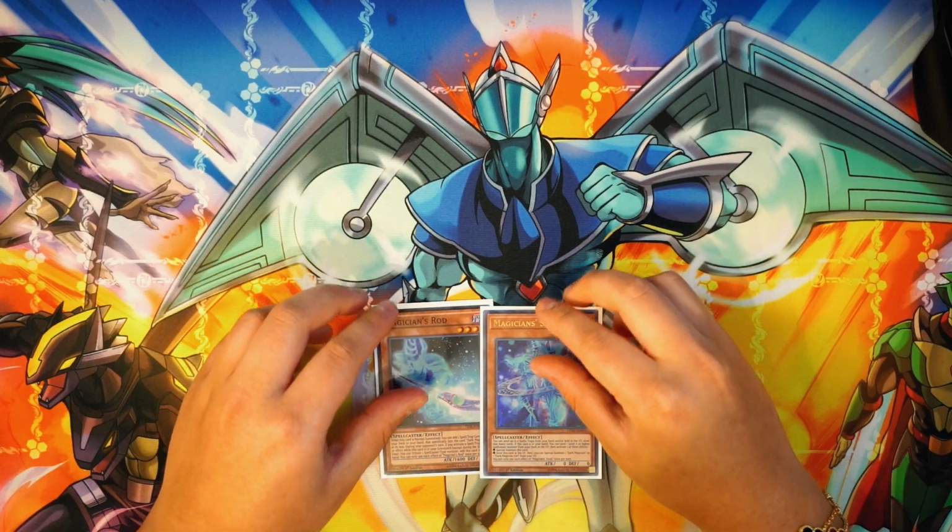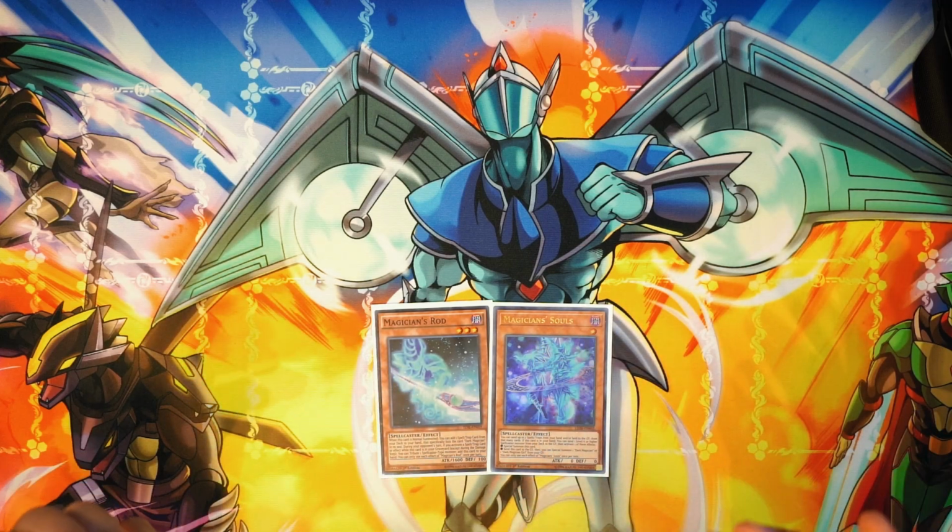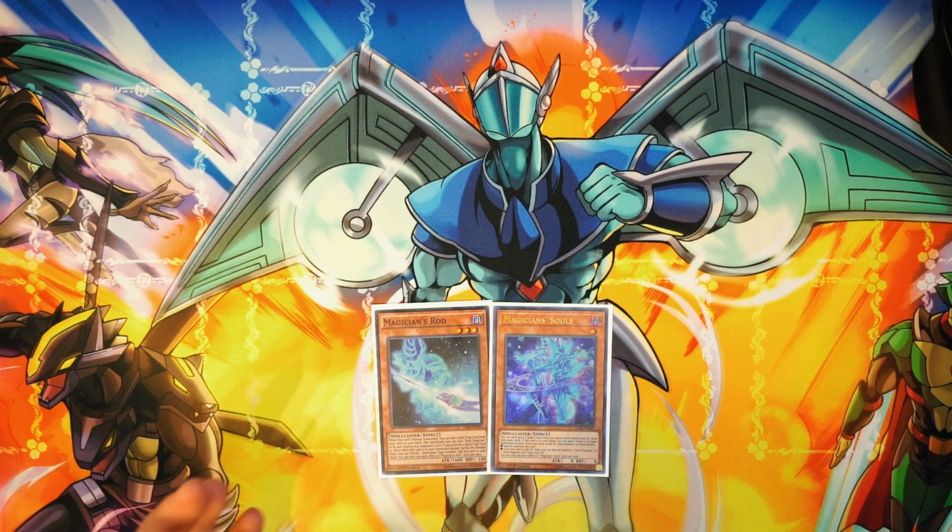Alright guys, welcome to the basic combo tutorial on what you guys can do with some of the cool cards you have in your opening hand. Most importantly, for those of you who are new here, the most important combos that you must know when it comes to playing this deck are Drawing Rod and also Magician's Souls. These two card combinations are probably one of the best two card combinations you guys will ever see in this deck when it comes to Dark Magicians.